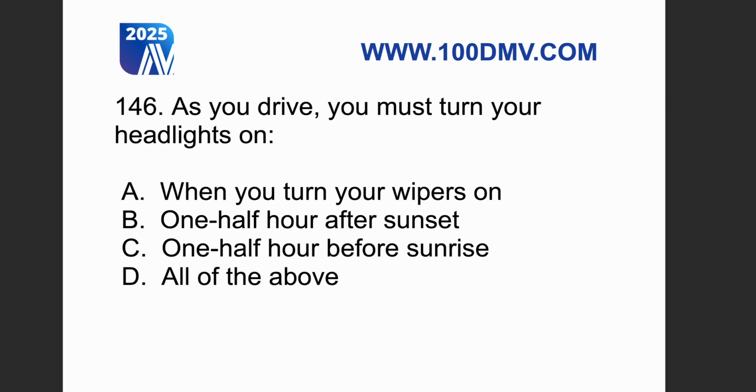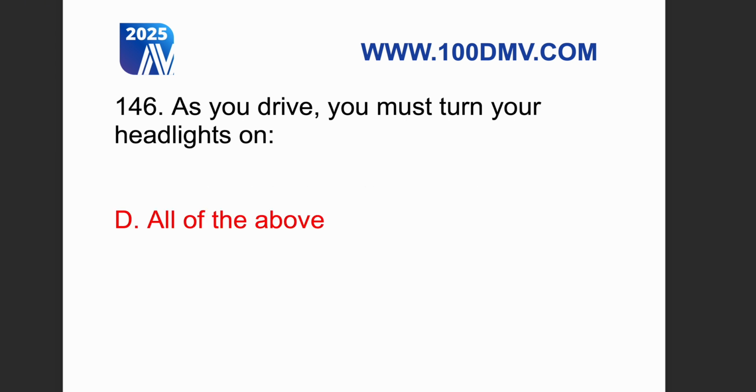146. As you drive, you must turn your headlights on A. When you turn your wipers on. B. 1/2 hour after sunset. C. 1/2 hour before sunrise. D. All of the above. Correct answer, D. All of the above.